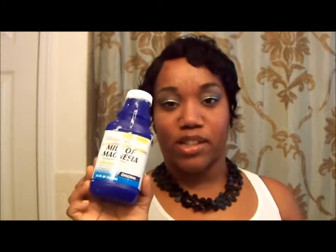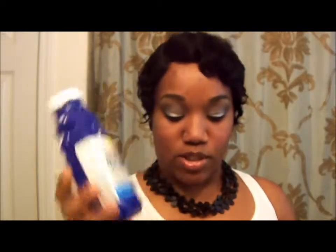Over that, I use as an oil blocker, or whatever you want to call it, a shine defeater. I use Milk of Magnesia. A lot of people use Phillips. I don't see the need for the name brandness with this product because they all have the same ingredients. They all do the same thing, whether you bought it from a dollar store, or your local CVS, or whatever. So why spend the extra $1 or $2 on Milk of Magnesia? It works wonders.